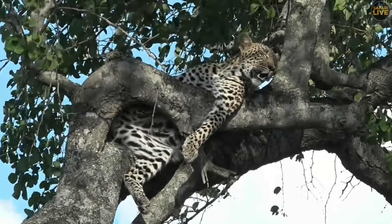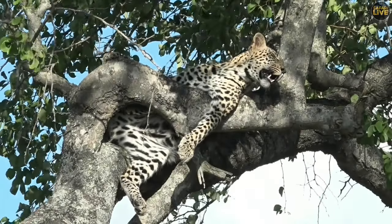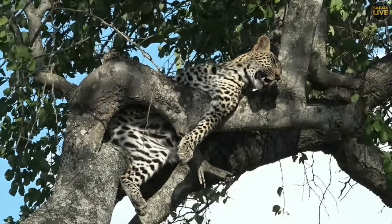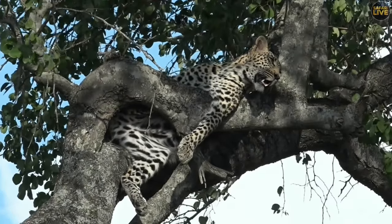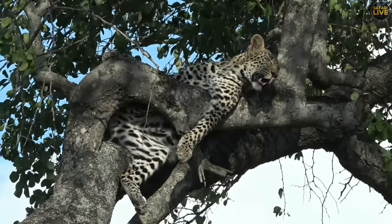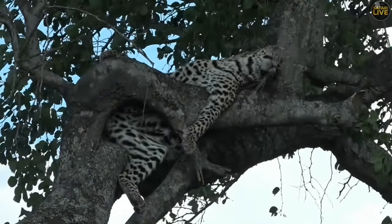You're a silly cat. What are you doing? That is ridiculous. You've obviously been watching your older half-brother who does stuff like this, but that is as relaxed as you could ever get. That almost looks more human-like than it does a leopard. She's literally lying on her back at the moment with one leg splayed out. Look at that.